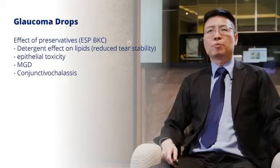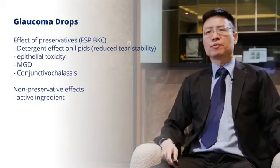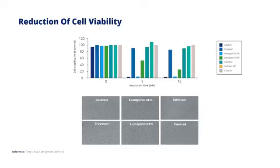Why do we get increased problems with glaucoma eye drops? Firstly, this could be an effect of the preservatives, especially benzalkonium chloride. It can also be due to non-preservative effects. For example, the active ingredient itself may cause ocular surface disease. We conducted a series of cell culture experiments to look at the potential mechanisms for ocular surface disease in glaucoma patients. As you can see on the right-hand side, there is a series of different commercially available glaucoma eye drops, and over a short period of time, as short as 15 minutes, we find that there's a reduction in cell viability of many of the cells that have been treated with these commercial eye drops.